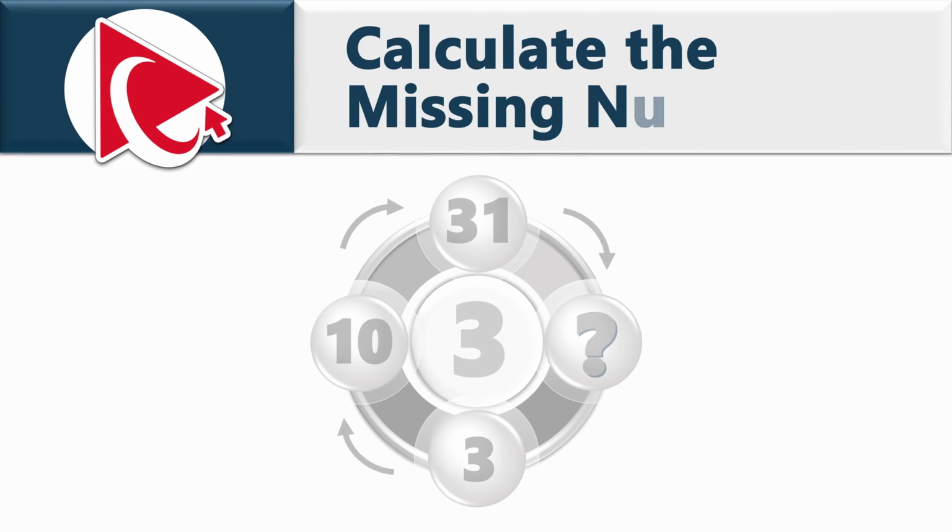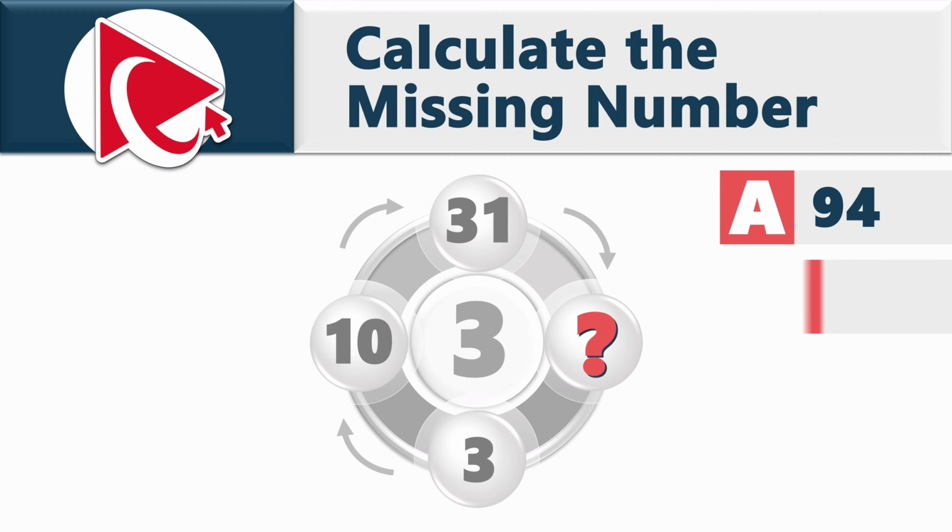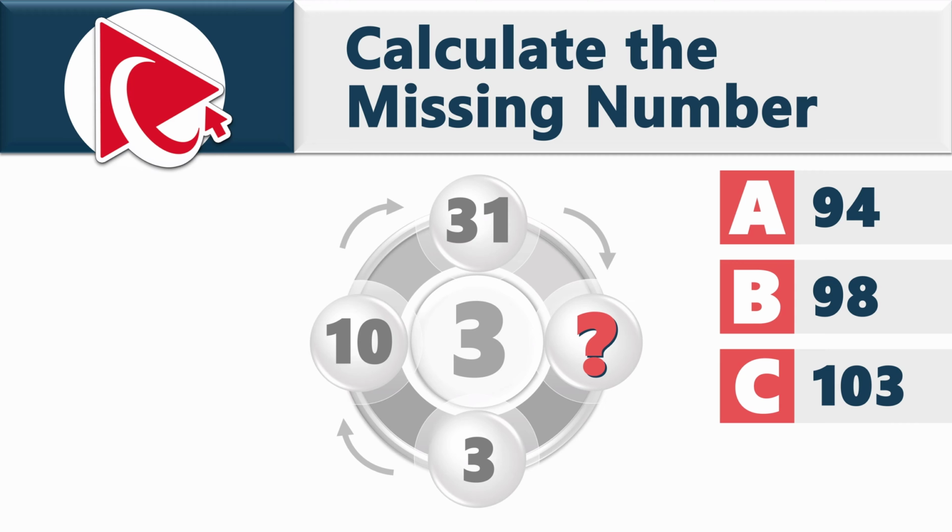You're presented with a shape. The shape has 4 numbers and the 5th number is missing. You need to calculate the missing number and select it out of 4 possible choices. Choice A, 94, choice B, 98, choice C, 103, and last but not least, choice D, 105.